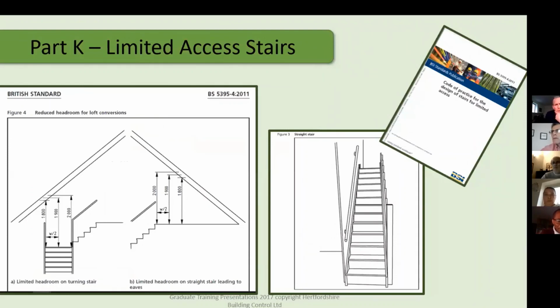There's an interesting one that some of you might not be aware of. In situations where it's impracticable to install an Approved Document K compliant standard stair in a loft conversion, a designer does have an option to follow the guidance for limited access stairs, which is in a little known British Standard, 5395 part 4, 2011. And I can imagine there's a few people scribbling that down as I speak. This permits steeper pitches of up to 50 degrees and smaller going dimensions, although that trades off against more onerous requirements for two handrails and also a stair gate at the top and bottom of the stair in the interests of the safety of very young children. There's also relaxed rules for headroom, as you can see in the diagram there.